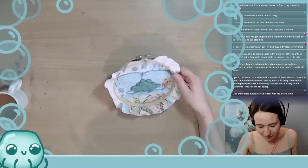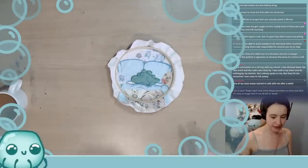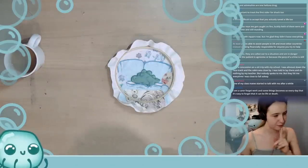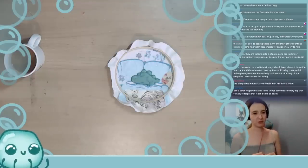All right, do we want to do his patches next, or do we want to outline some other things first? We should probably do our outlining, shouldn't we? We should probably be good beans. I do want to use black on the eyes, but I might actually use beads for the little eyes and then a little black mouth, maybe? Maybe I'll do it like that.